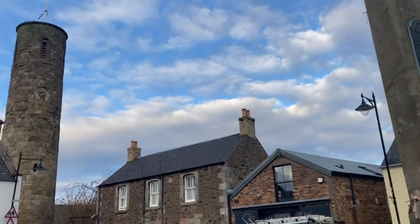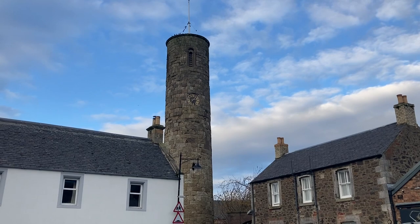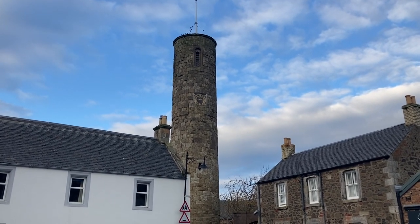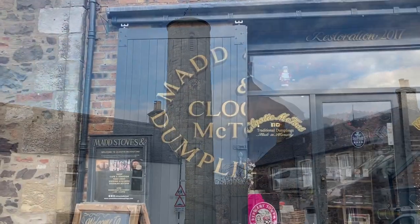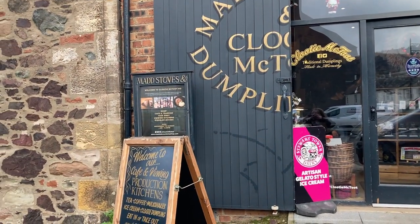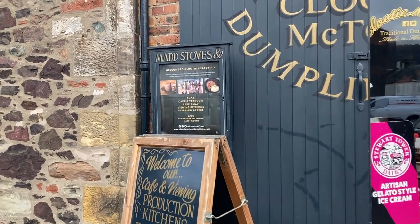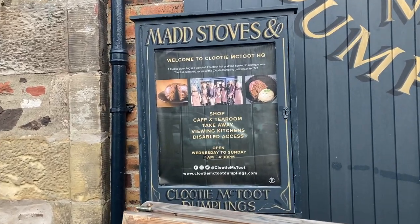And just over there, that is the round tower. I think it might actually be in the grounds of the church as well, a bit like the one at Brechin. Get a bit closer. It's a wee interesting shop here, it's called Mad Stoves. They've got a shop where you could do a takeaway. You can get yourself a quite a dumpling.